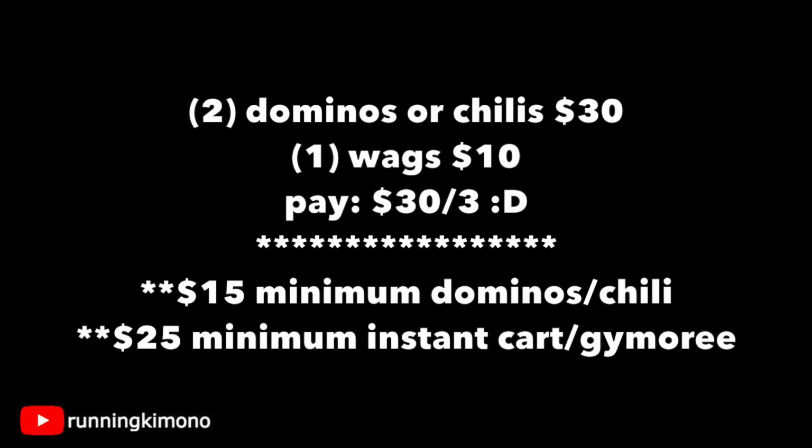You'll get 10. So for the two Domino's, you would pay $30, so 15 on each, and then get that $10 Walgreens gift card. You're going to pay 30 at checkout. So $15 for each for two Domino's, so it's $30, and then you get the $10, for free. And then for Instacart or Gymboree, you'd have to buy 25 on each, so $50 for the $10 gift card. So, a lot of us do these for stocking stuffers. This might be the time to start picking up these little items for little Christmas gifts.